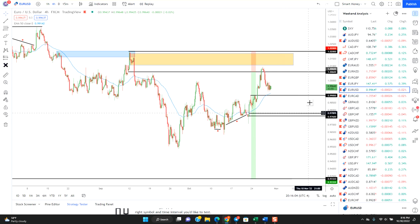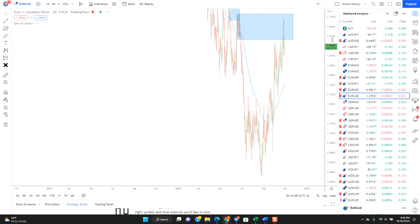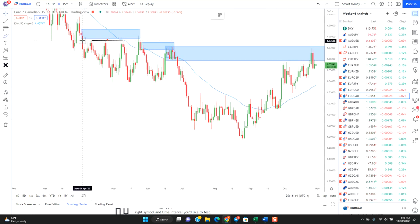So go back and make sure you have all of these levels. Euro CAD. Okay, so we are coming into a high. Well, actually, we did react off of a higher time frame level. We came up into our last point of supply, right? And I'm just going to go through this quickly.